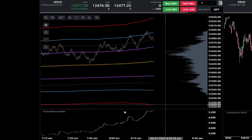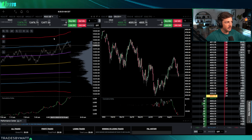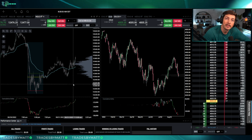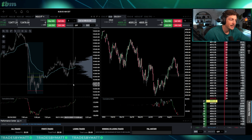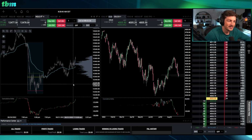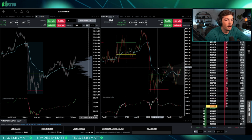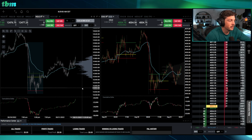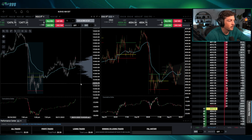Pretty pumpy. Delta looks good. We'll obviously see how the morning takes us and how we want to be playing this. Kramer sent out a nice little tweet this morning saying that the lows were in. So who knows if we're going to flush or not. So that's the game plan. Other than that, we're just going to be playing those levels and watching how the price action is going.